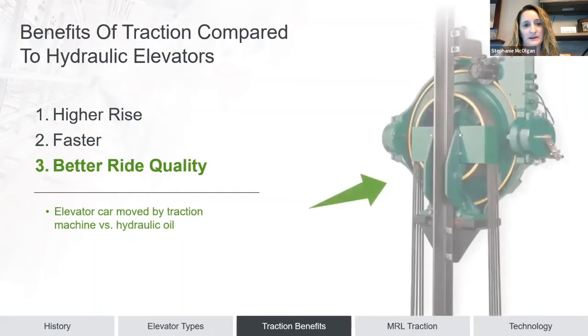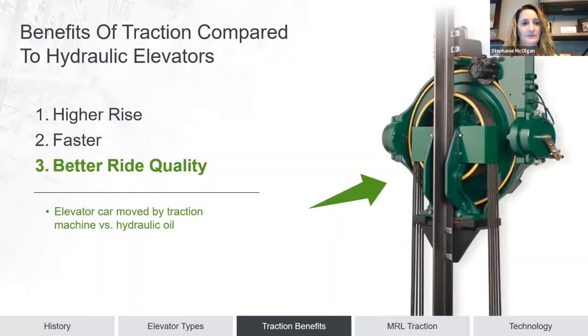I don't know if you've ever been on an elevator and you walk into a hotel, you hear the pump unit start revving up, the elevator comes down to the floor, you might get a little hydraulic fumes, and then you can hear that pump unit revving up to get you up to your floor.